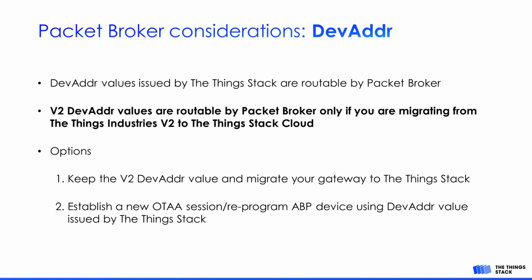You probably already know that device address is a session parameter, so this gives you two options. The first option is to migrate your device to the Things Stack together with its active session and keep the V2 device address. However, in this case, you will have to migrate your gateway to the Things Stack too, except if you are migrating from The Things Industries V2 to The Things Stack Cloud.